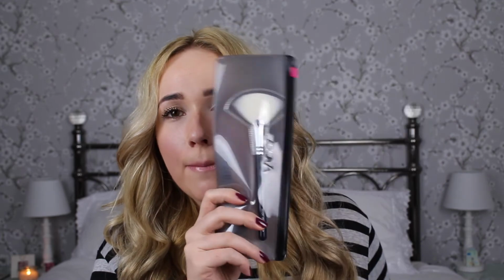So I picked up 3 Zoeva brushes, and I really rate Zoeva brushes. So cheap, definitely dupes for MAC brushes. They're a German company and I've used quite a lot of their brushes before. So I've added 3 to my collection, and they come in little pouches like this, which is quite handy. I don't tend to keep these.